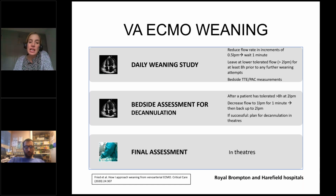If the patient fails, if the MAP drops by more than 10 millimeters of mercury, the intracardiac pressure goes up, or the echo features are unfavorable, we go back up to the initial ECMO flow and we try another day. If it's successful, the following day we check the anticoagulation first, whatever you use for monitoring anticoagulation, anti-Xa, ACT, APTT. You make sure you're well anticoagulated and you drop the flow from 2 to 1 liter of ECMO flow for a minute and you make quick measurements. And then you make sure they're favorable. If they are, you go back up to 2 liters per minute and you start making arrangements for decannulation.